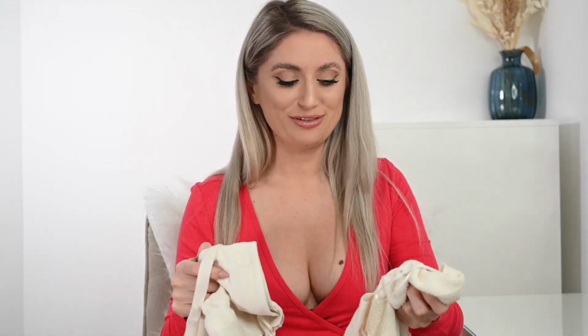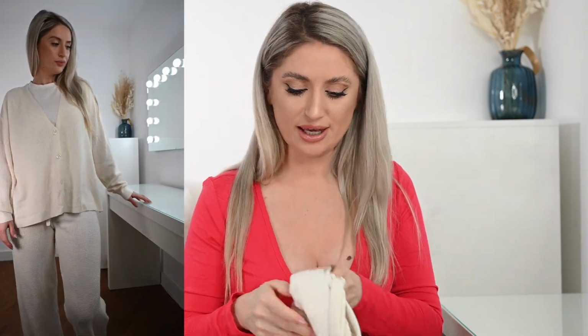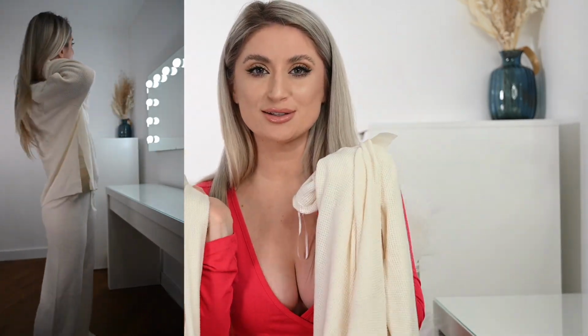The next two items that I picked are also something super comfortable, and both of them are in size S. Let me see. Yes, both of them, the trousers and the cardigan as well. Size S, true to size, super comfortable. I picked the same color for so many items this time. It's not white, it's cream. Or maybe I should say somewhere in between cream and white.